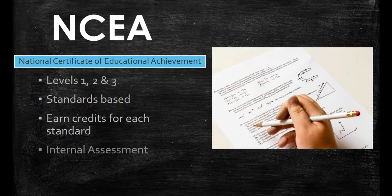Students can be assessed through internal assessment, which is prepared and marked by the school, and some work from each assessment can be moderated each year by the New Zealand Qualifications Authority to ensure assessment is meeting the standard. There is also external assessment, which is taken in the form of national exams at the end of the school year. These are marked and moderated by the New Zealand Qualifications Authority.